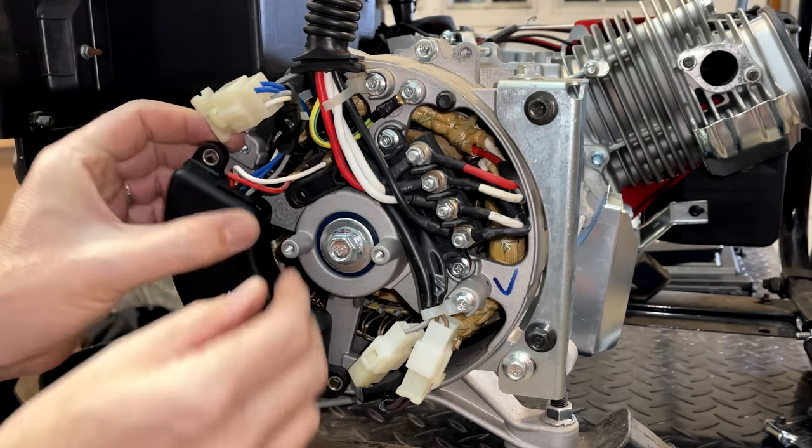The manual does not say anything about valve clearance on this engine. Usually the intake is between 4 and 6 thousandths, so I'm going to set it right at 5. Bit of drag at 5 thousandths, and a lot of drag at 6, so I think that'll be okay.